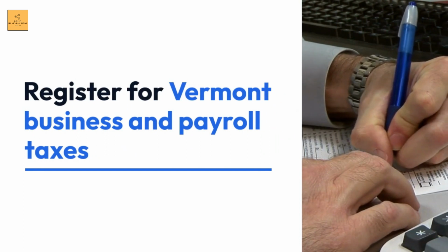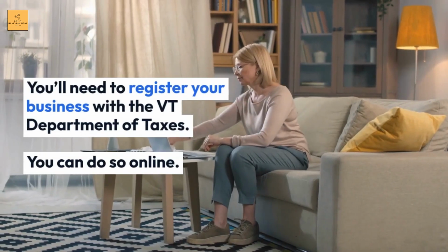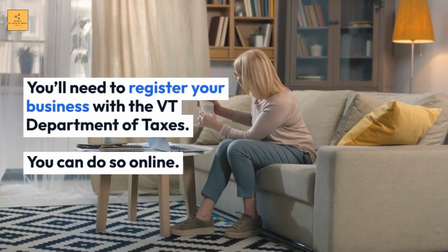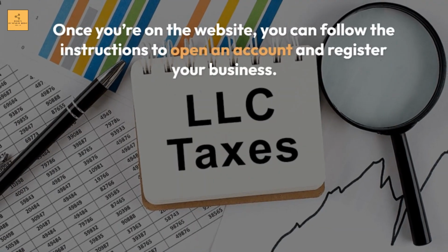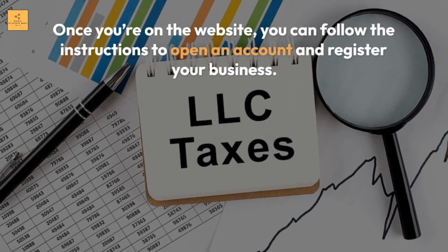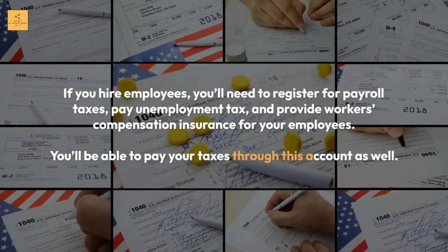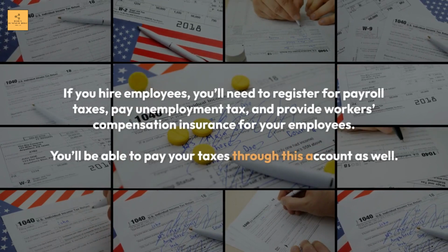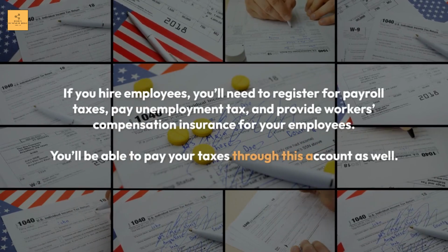Register for Vermont business and payroll taxes. You'll need to register your business with the VT Department of Taxes. You can do so online. Once you're on the website, you can follow the instructions to open an account and register your business. If you hire employees, you'll need to register for payroll taxes, pay unemployment tax, and provide workers' compensation insurance for your employees. You'll be able to pay your taxes through this account as well.